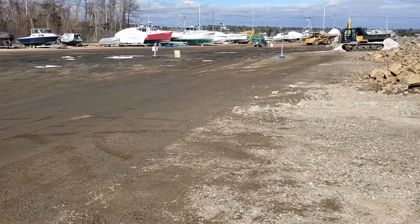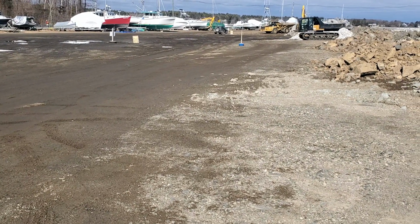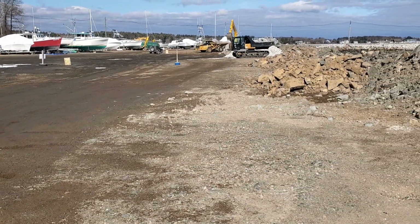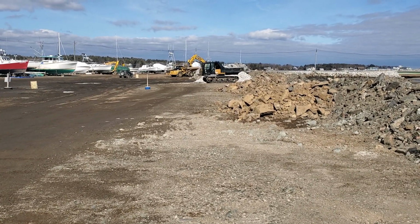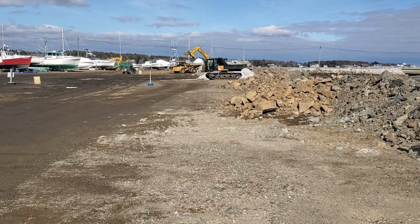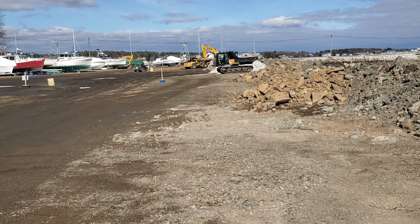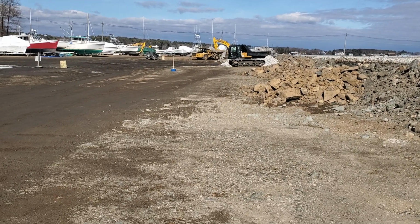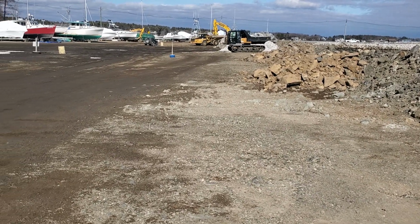And here, over a month later, work continues day to day here at the marshalling yard at Rye Harbor. There's a big, huge stone going into the back of that dump truck over there to be delivered somewhere along Route 1A to repair the riprap along the shore. Work continues here by New Hampshire DOT. A lot of damage, a lot of work to do.